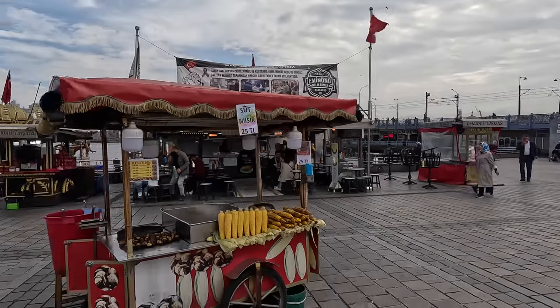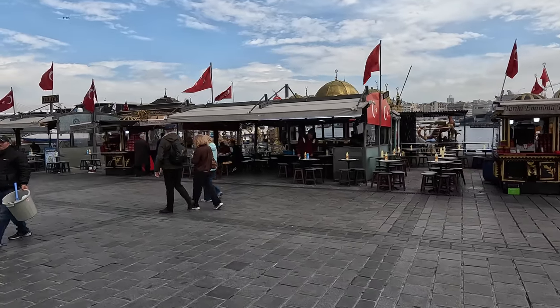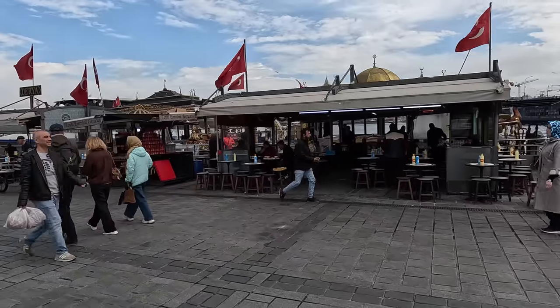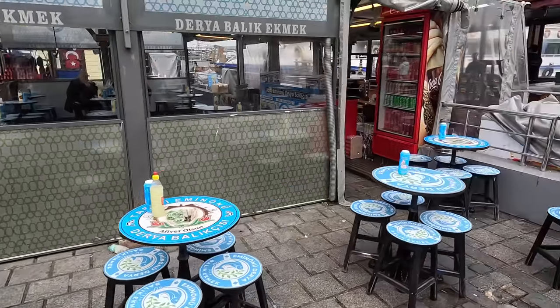So this is another part of Eminönü, where you can actually get your fish and bread, which is a very, very famous snack slash food option here. There are these beautiful boats in the distance, where they actually make the fish. They basically grill it for you, and afterwards they just put it between the bread, and they put some onions, herbs. Basically, that's how they serve the food. And there are also little small tables here where you can sit and enjoy the food.